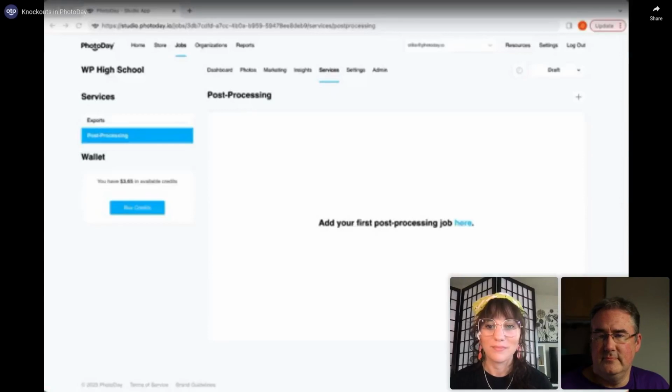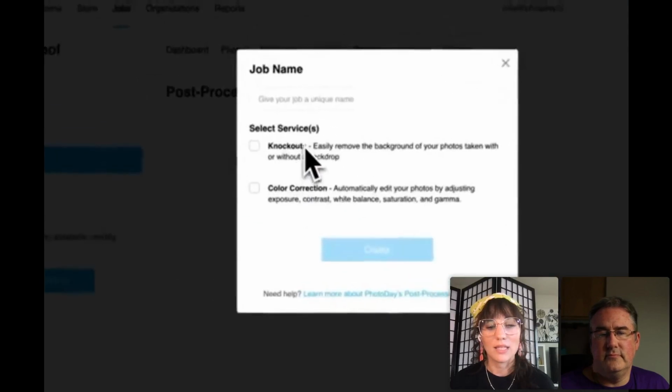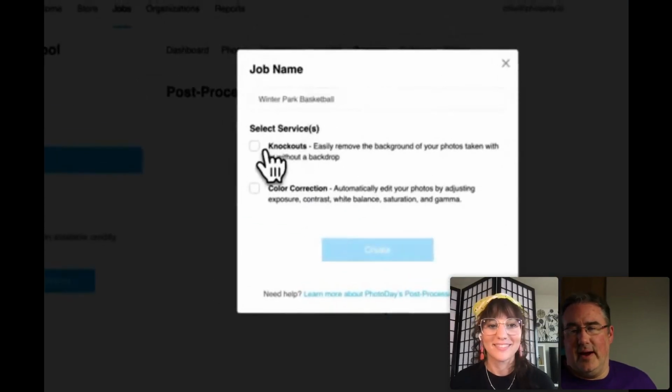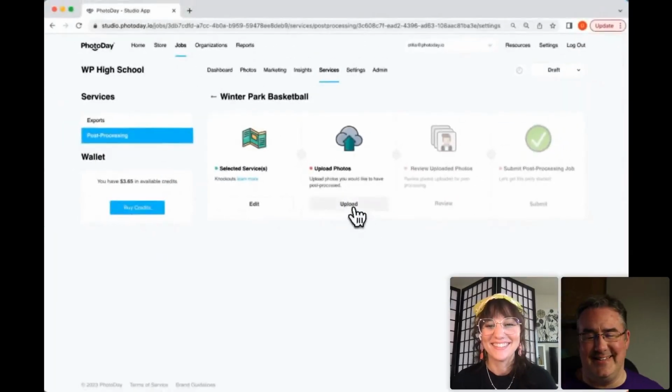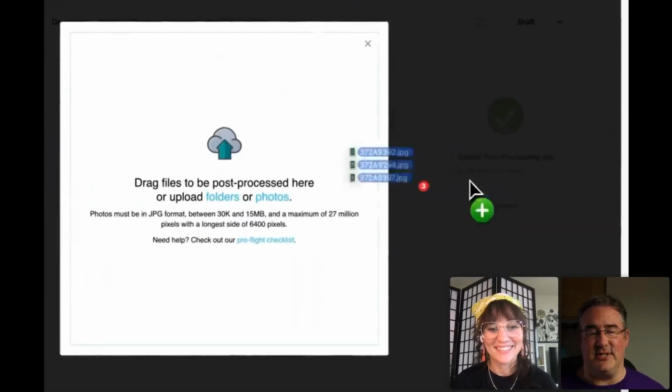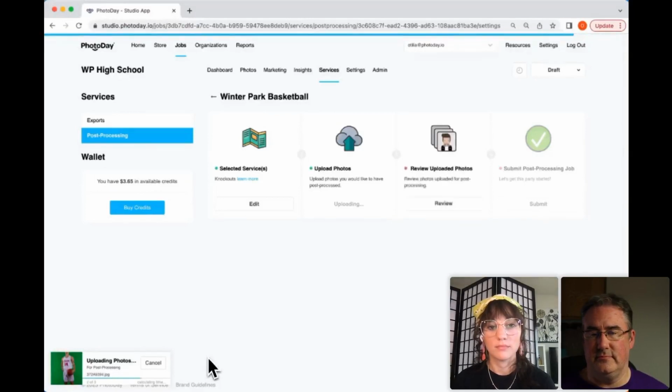All right, we'll play the next one. And this one is knockouts. I got them backwards because the last one we had knockouts first. And they're not labeled. Really you're just uploading your images and throwing them in here, and then it's the same process as the other post-processing. You'll go through and look at them, and then you'll review them, and then you'll submit the job for post-processing, and then you get your stuff back. You can load them or download them or whatever. Much easier, much quicker.